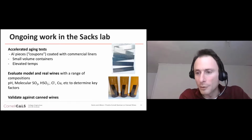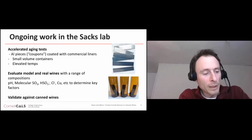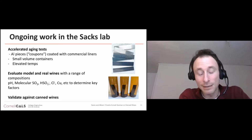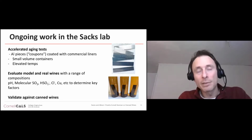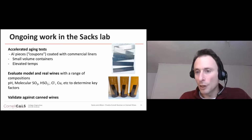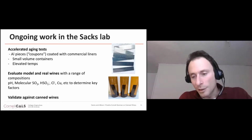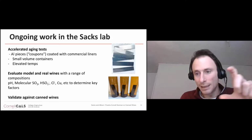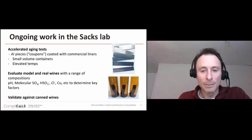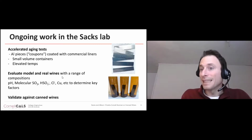Lastly, something we're working on to try to achieve this. We've been working with some of the beverage can producers and some of the liner producers to develop accelerated aging tests based on coated coupons. So these are pieces of aluminum metal coated with the commercial liners. We've been developing appropriate protocols where you can incubate these in glass with a small amount of wine at elevated temperature. This is great for testing individual wines.